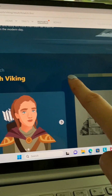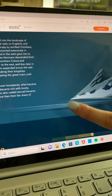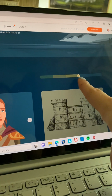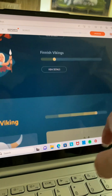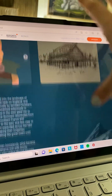And this is my percentage of British Viking, a little more than average. Or not average, like, I would say this is probably 55%. And this one, I think, is what, 66? No, that looks like 75 to me.